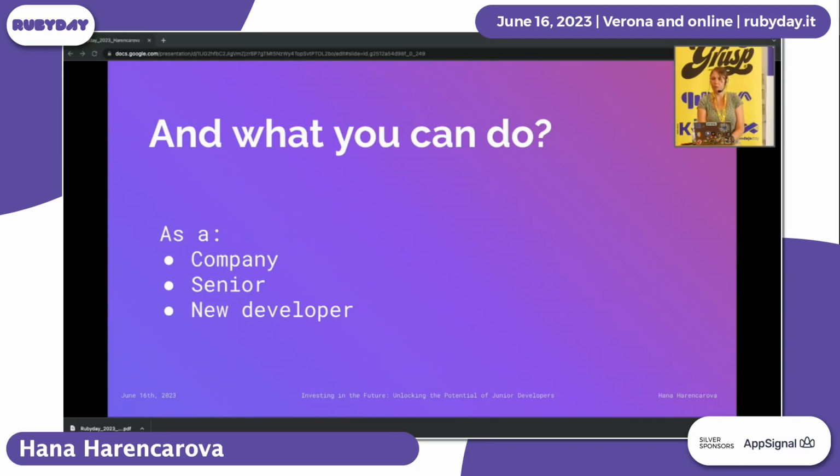As a new developer, or as any developer, you can comment on your own PRs, explaining parts of the code, when you made a trade-off, or where questions may arise. And you can also check the PRs of your more senior colleagues. Do you have time? You can just browse what changes your team is shipping. And again, don't be afraid to ask, because that's how you learn.